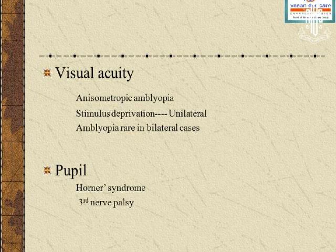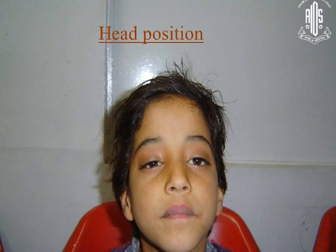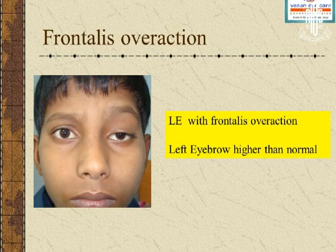Visual acuity is important because most ptosis patients, because of the weight of the lid, will have an anisometropic amblyopia. Stimulus deprivation amblyopia is seen in unilateral severe cases, and amblyopia is quite rare in bilateral cases where they develop a chin up position. Pupil examination is important, especially in cases with Horner syndrome and third nerve palsy. Head posture, as already mentioned, in cases of bilateral severe ptosis, we will have a chin lift position. Frontalis overaction has to be noted, like in this case with the left eye frontalis overaction.